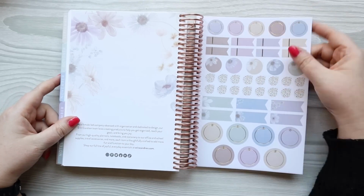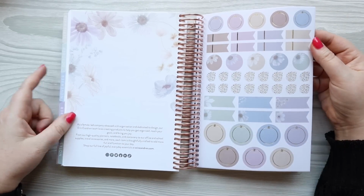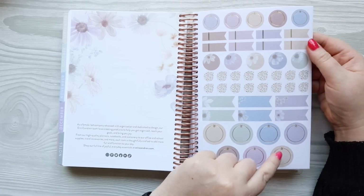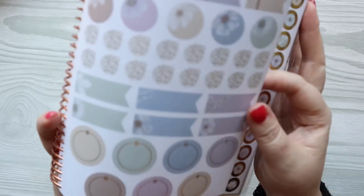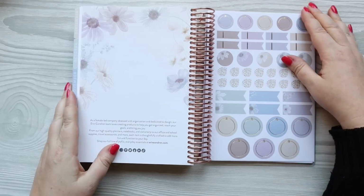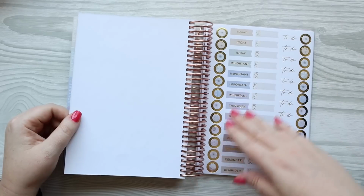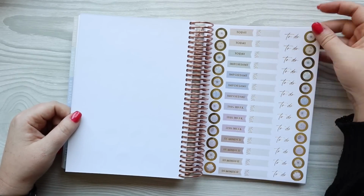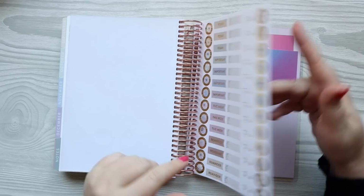And then the beautiful wildflower stickers. So I love these teardrops that are like gold foil polka dot. I'll have to zoom, see if I can show you a little bit. Aren't those cute? So those are really darling. And they're all pastel to go with the theme. You have your today, important, this week reminder stickers and flags and to-dos. And that is all you get in here.